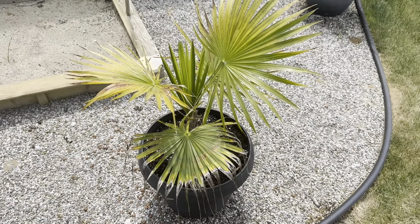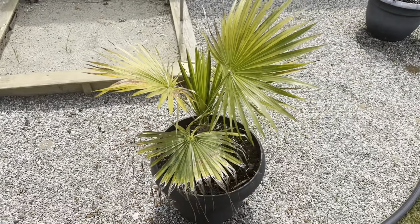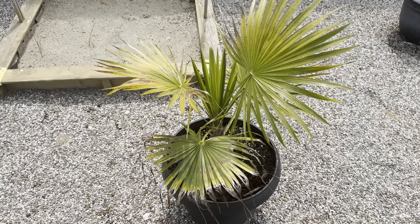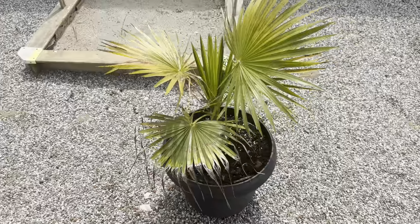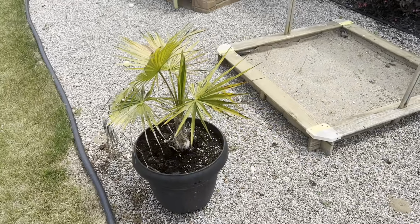So this was one of the top palms, Thrinax radiata, to have indoors. But this is one of the palms that needs a little bit more water than the rest. Find it dries out easy, but did really great. And I got this palm for $25 2 years ago, so good deal.